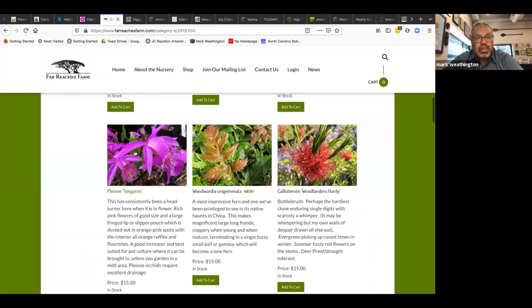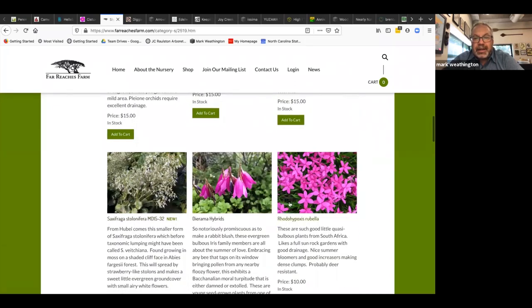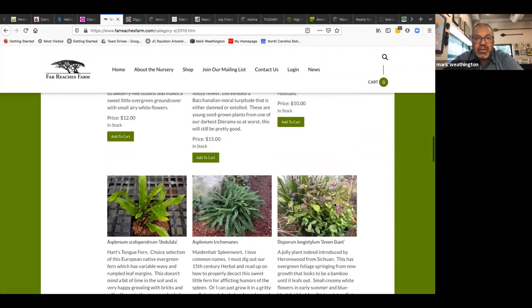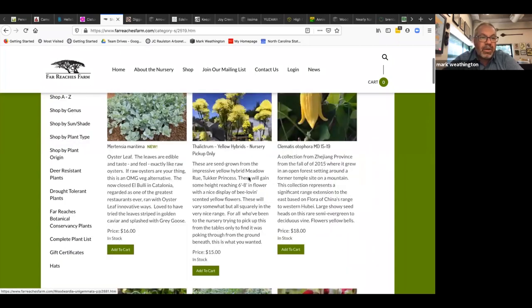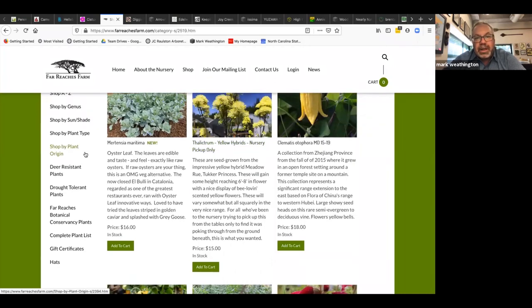I've ordered peonies for my personal garden from them. They love rhodohypoxis, and I do too. Trying to figure out how to grow them, dioramas, just so many things. And their list changes all the time. They're the nicest people. They are not always the most organized, but the plants they send are always great.